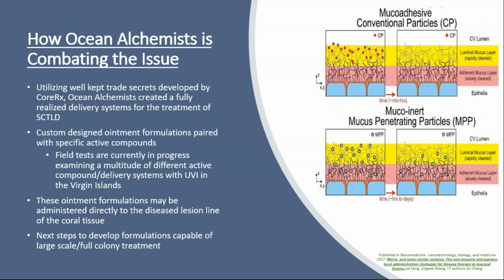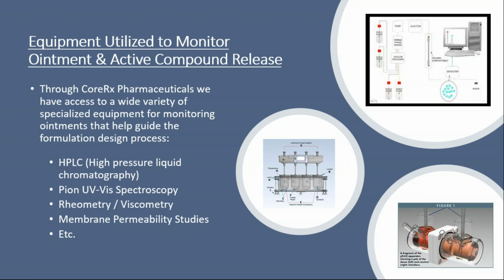Through CoralX, we have the ability to have access to a large number of highly sensitive and highly useful equipment. Long before deployment, ointments are first analyzed by us utilizing state-of-the-art equipment at CoralX. This equipment can help monitor time-dependent diffusive profiles, membrane permeability, viscosity, along with a variety of other attributes. Ocean Alchemists is currently utilizing this equipment to analyze the beginning stages of what whole colony treatment techniques might look like and how they may differ from the current syringeable lesion-based treatments.